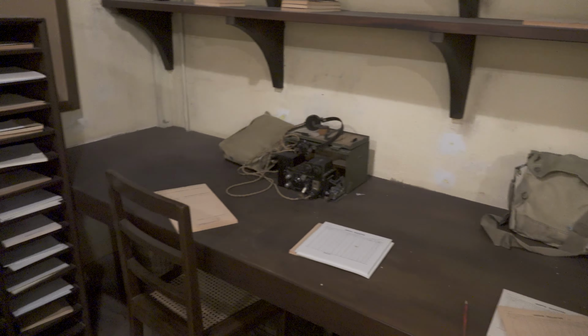Alright, this room here is one of the quartermaster areas. Basically equipment that was handed out by, I suppose you'd call them the storemen. They've got helmets there. What are those, Morse code sets, I guess. Just looking for if there's any gas masks there.